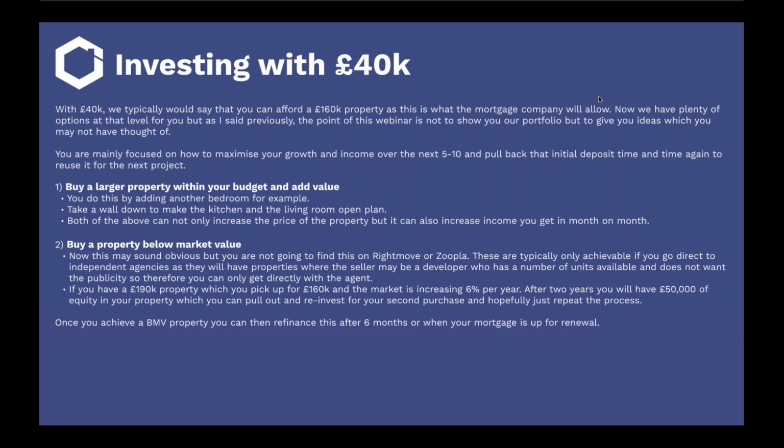Now, of course, there are pitfalls. We have to say that the property market can go down as well as up. So you want to make sure that if that particular scenario doesn't work, you're still satisfied with the property that you've got. But if you get a below market value property and you are looking in the right areas, which we always say is the north at the moment, where the growth is fastest, you can pull out a great bit of equity and use that to reinvest, and you're not having to start saving again. You're not having to grind away at that savings account to get the next property. You just pull it out of the one you've already got.